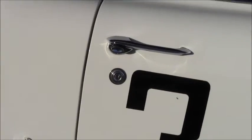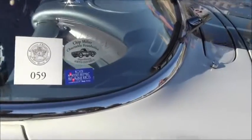Very rare to see a car that definitely has a history in Corvette racing. All part of the Lake Mirror show. There you see the lake.